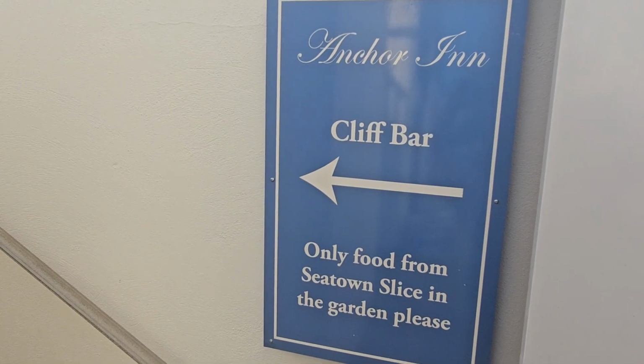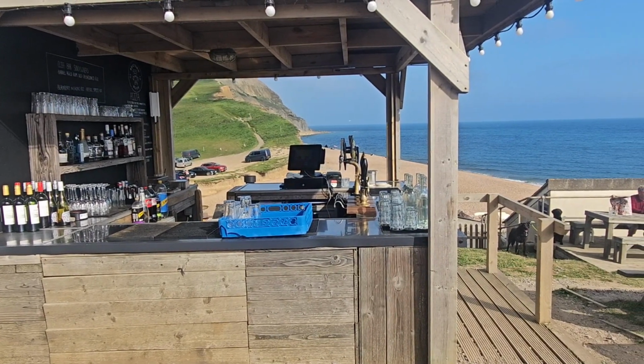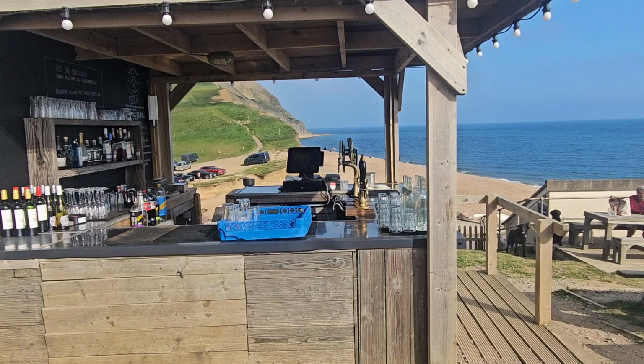But Seatown's a lovely pebble beach, the Anchor Inn pub, and now the Cliff Bar is great, because if the weather's good it'll be open, but also you can enjoy a fresh made pizza with a drink. Now even if the bar is closed up there, that part of the pub, you can still sit out there and enjoy the views and scenery.